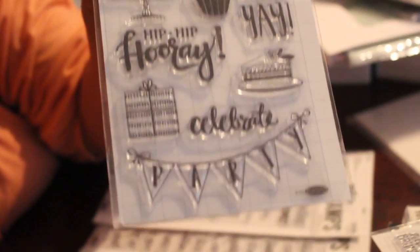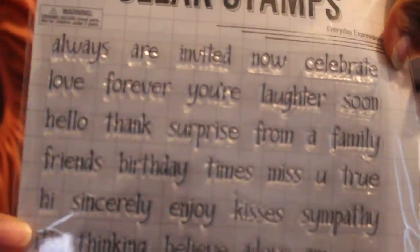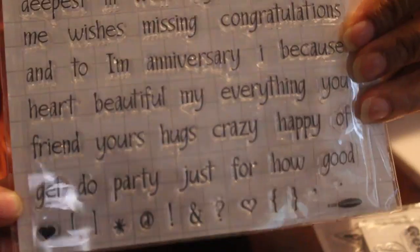Birthday one, so that was $5. And this was some more sentiments, and again that would end up being $5 because it was regular price $9.99. I just like all the different fonts for cards and tags and things like that. And then this one was $14 on sale for half, and all these, I forgot how many is in here, 80 pieces. So of course you can make sentences, words, you can stamp a whole bunch. And if you see my handwriting, you will see why I need a lot of different fonts with different scripts and different words. So anyway, I got all of those from Hobby Lobby.